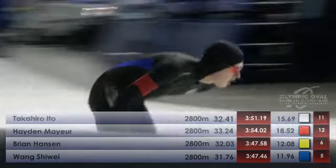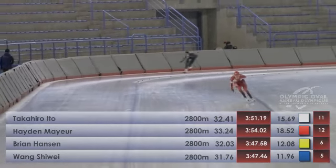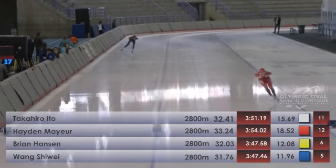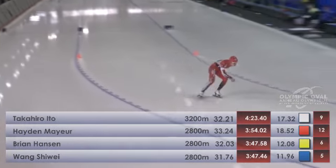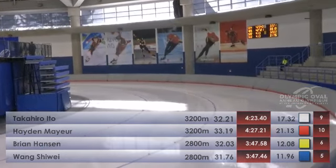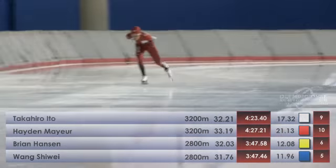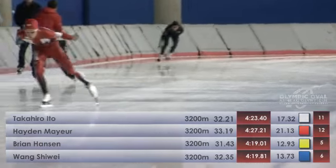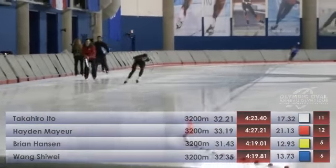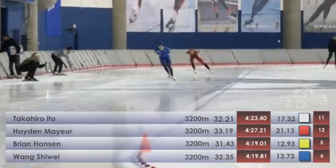Brian Hansen, 32.0. Wang, negative splitting, 31.7. As they come around, Ito, negative splitting, 32.2. He's starting to bring those lap times down. Hayden Mayor, 33.1. That's a couple laps in a row. He's hit that time, so 33.1s are likely what Hayden Mayor will try to stick with. Brian Hansen, 31.4.